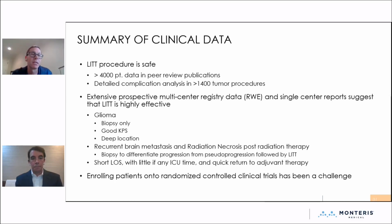As evidenced by treatment in the literature, in peer-reviewed manuscripts, over 4,000 patients demonstrate that LITT is an incredibly safe procedure. There's been detailed complication analysis in over 1,400 tumor procedures to date. And there's really extensive prospective multi-center registry data, real-world evidence that Roy shared earlier with the Lantern study, and then all of the single-center data that is reporting that LITT is highly effective.